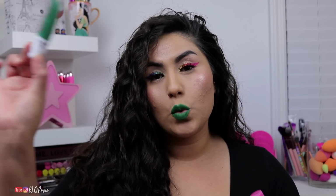So right off the bat, I do like this shade a lot. It is very similar to Mistletoe. So let me go ahead and get to swatching Equality next to Mistletoe.